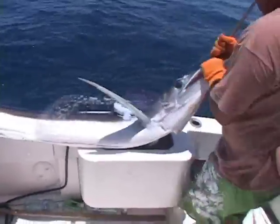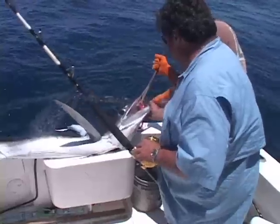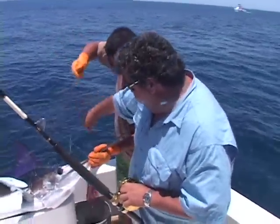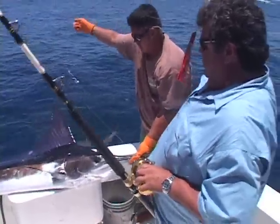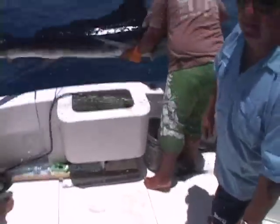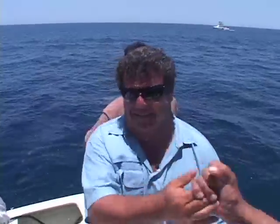All right, this is the marlin I just caught. You can see the lure we're using there. It's one of our favorite colors. There's the lure. Nice fish, beautiful fish. We're going to go ahead and release this guy. Little sucker fish. All right, let's release. There he goes. That's it. Hey, Captain, good job. Thanks, Dad.